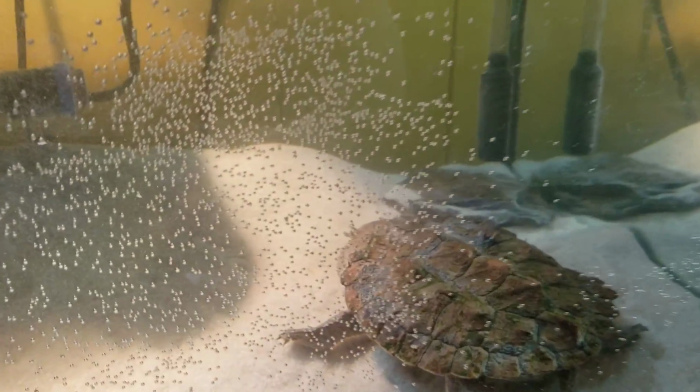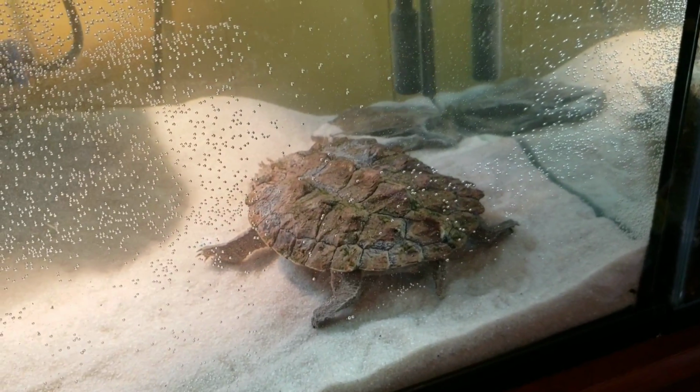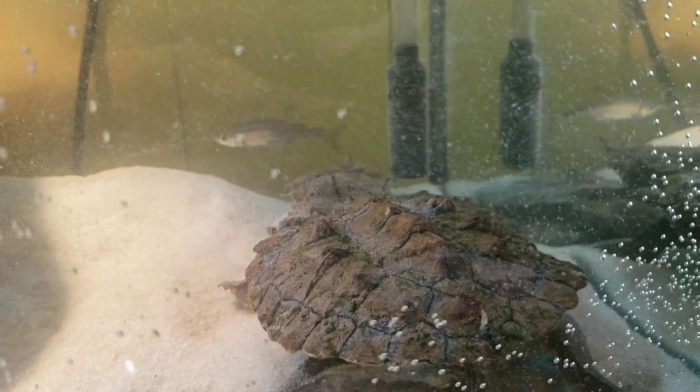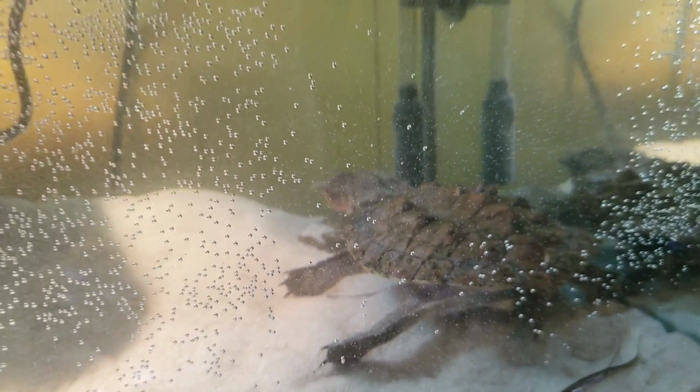Bob said that this turtle has not eaten in several days. I'm not sure exactly how long. So let's get some shiners in here now and see how he reacts. Guys, Stacy just walked in and I was sitting here talking to her, just throwing these, oh, look, they did it again. Come on, camera, get him in shot.